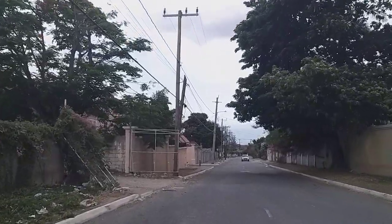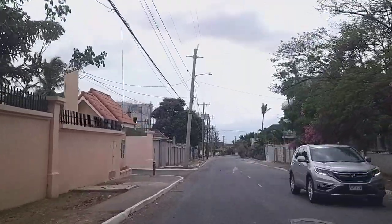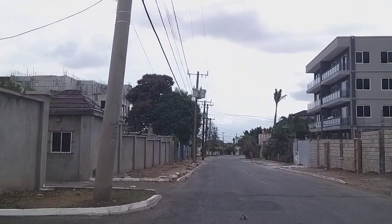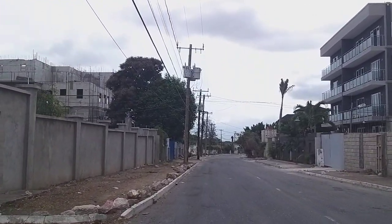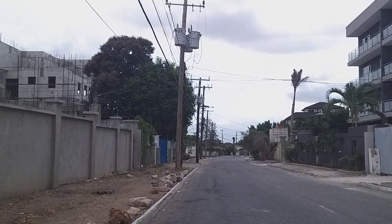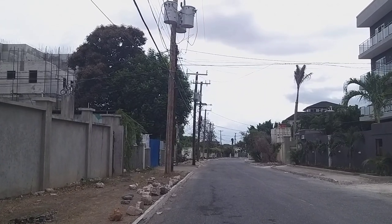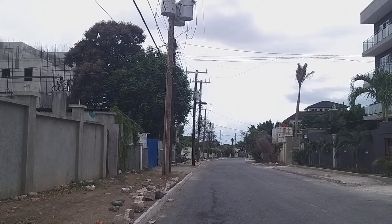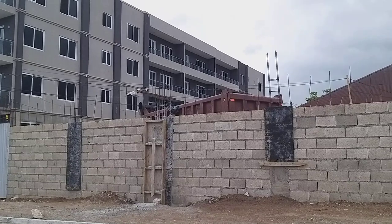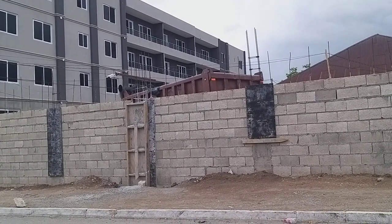I think it was recently finished. Not very, very huge, but still a very good size. And it's right here on the right. And then one is on the left too. Alright, so this is it right here. This is a side view. I'm thinking it's an apartment complex.